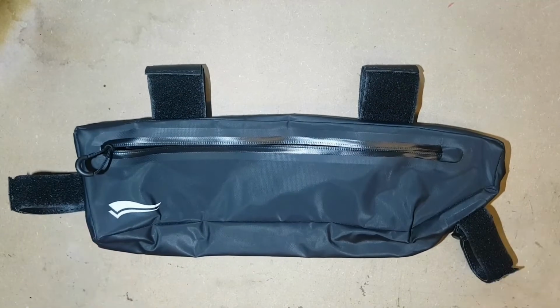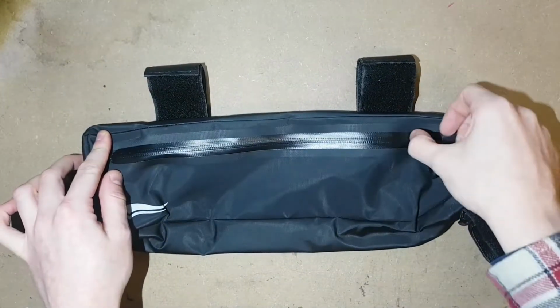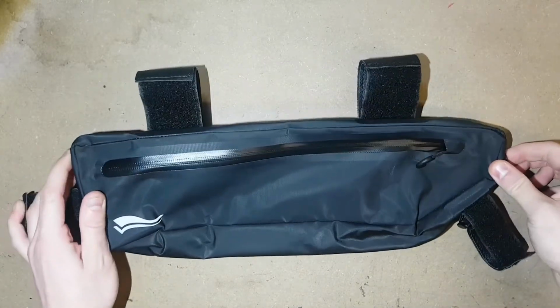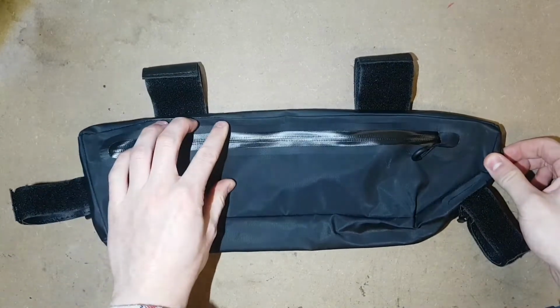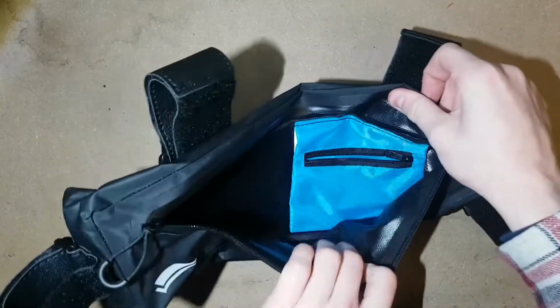Again, this one is waterproof. Even the zip has a little slot to tuck under, and the zip gets hidden under like a waterproof coating. I also like it, the inside has a pocket which you could use for, I don't know, money, just loose change, keys or a bank card.